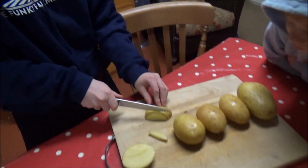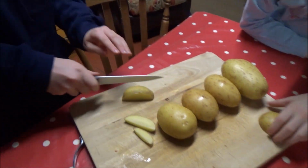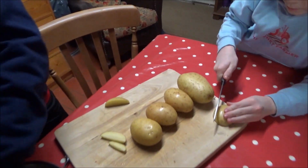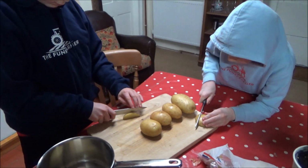That's fine. It's a decent size. That is perfect. Can I try? You can do so in a minute. You can start cutting that one if you want. Don't cut your fingers off. They look really good. Now you stick those in there. Just cut them, bit chunkier. That's about it. Chunky chip. Don't cut your fingers off. Mum will never forgive me. Master Chef.